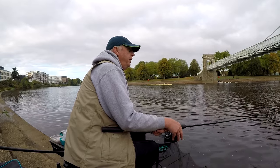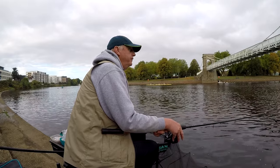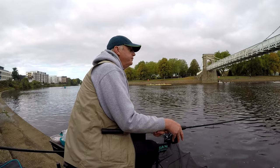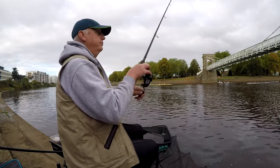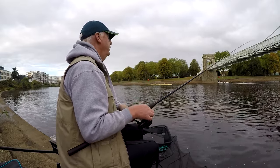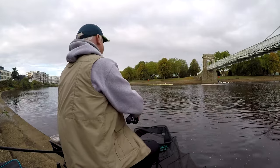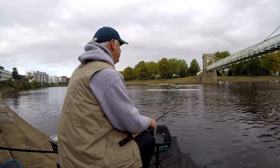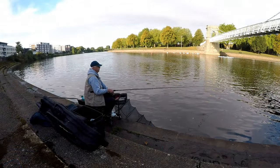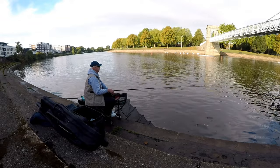Trotting right down to that pillar, and it starts to drag just as it gets near it. Lots of boats this morning, always is on a Sunday. I'll change to a bit of hemp in a minute, just try that.